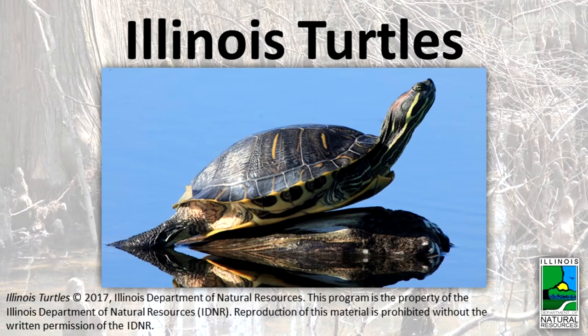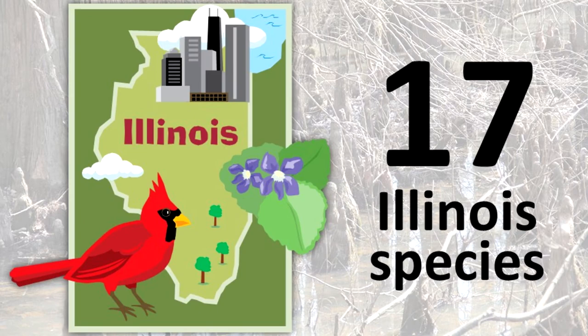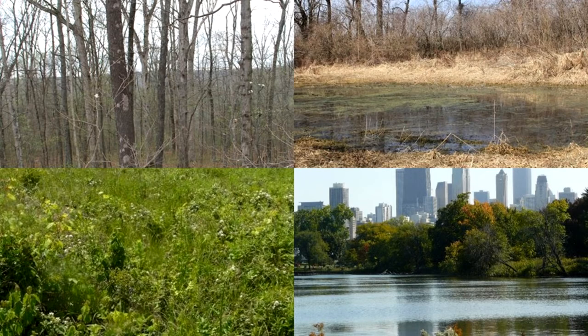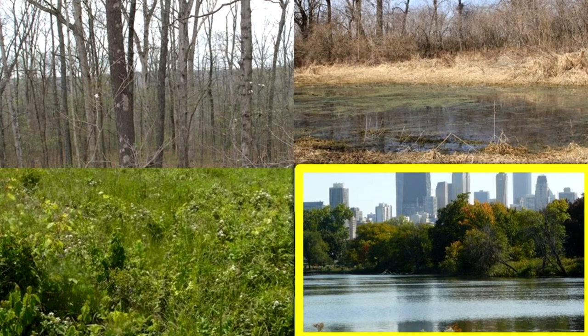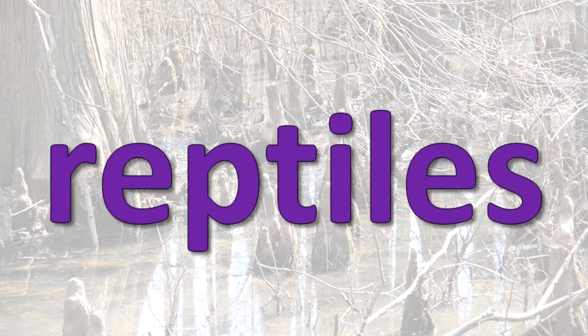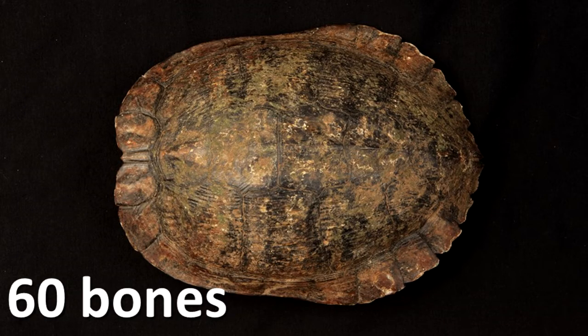Illinois turtles. 17 species of turtles live in Illinois. You can find turtles in forests, prairies, wetlands, and urban areas of our state. What are turtles? Turtles are reptiles that have a shell and no teeth. The shell has as many as 60 bones.